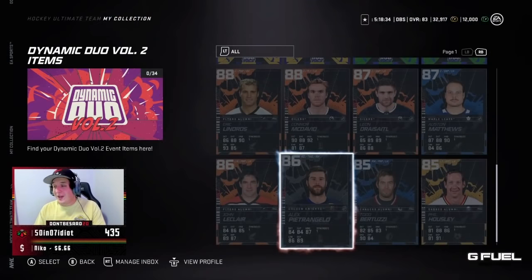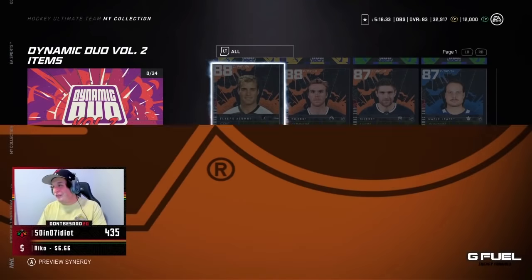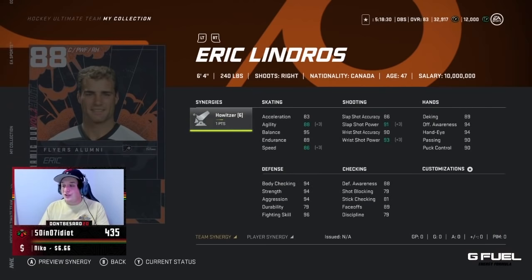Now, we did get some cool player items as well. We did get an 88 overall Eric Lindros with Howitzer. So if you have Howitzer and Distributor activated, he can get up to 89 speed, 90 wrist shot accuracy, 90 passing, 89 draws. Everyone loves Eric Lindros.